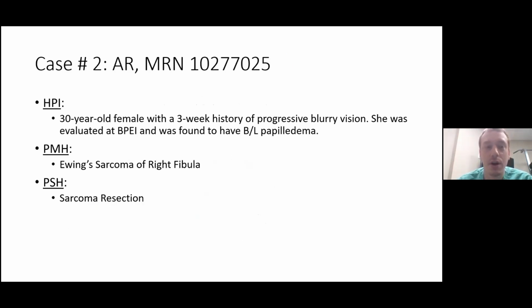Okay, so next case. Victor, are you around? Hi, morning. Okay, morning, sir. So this is a 30-year-old female with a 3-week history of progressive blurry vision. She was evaluated at Bascom and was found to have bilateral papilledema. Past medical history was positive for Ewing sarcoma of the right fibula, and she had resection of that tumor.